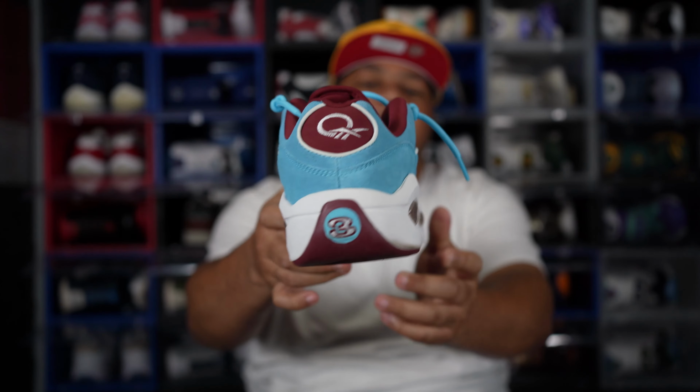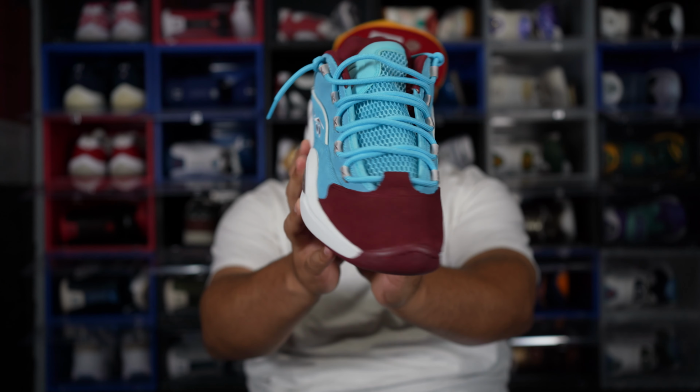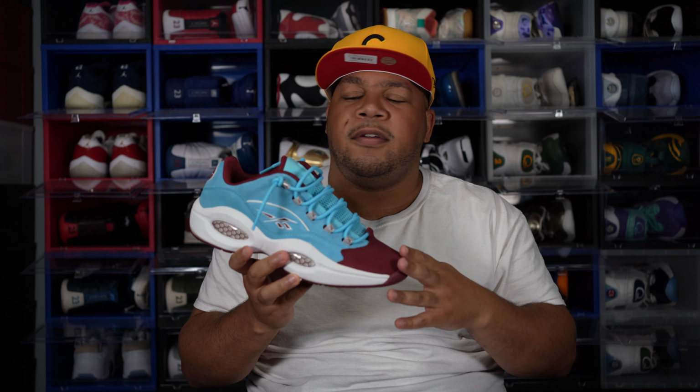Definitely a clean shoe. And I was able to get this for a steal because I had like a $40 Finish Line gift card, and these were sitting on Finish Line, so I was able to add it to the cart, and I was able to get this for only 90 bucks. Retail on these was 120, if I'm not mistaken. So with the tax, I was able to pay like 90 bucks for it, and I definitely like this shoe.